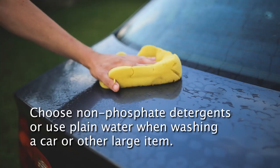My tip is that whenever you're washing a car or other large item, only use plain water or detergents that do not contain phosphate, and never let the detergents or the rinse water get into the lake or stream that you live on.